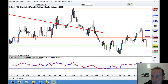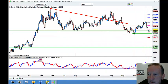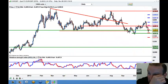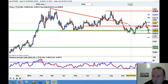Euro pound is just flat. Okay, that's a hammer-like bar there. A hammer-like bar on decent support. I'm not taking it. Although it's got potential, it's a nice clean chart.